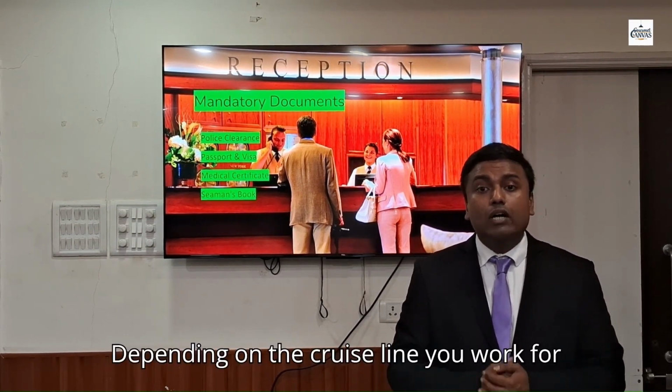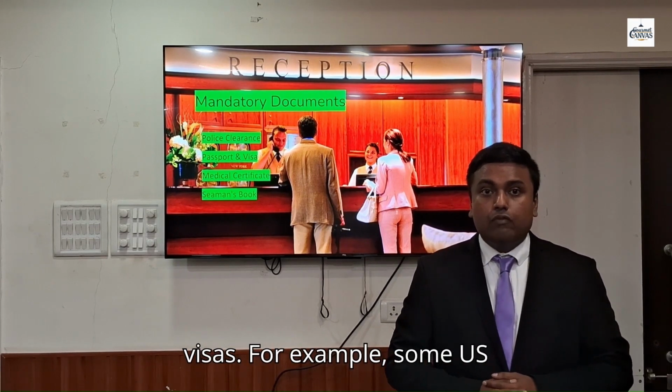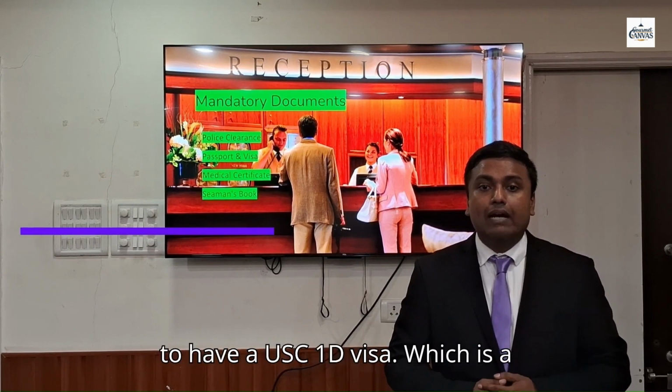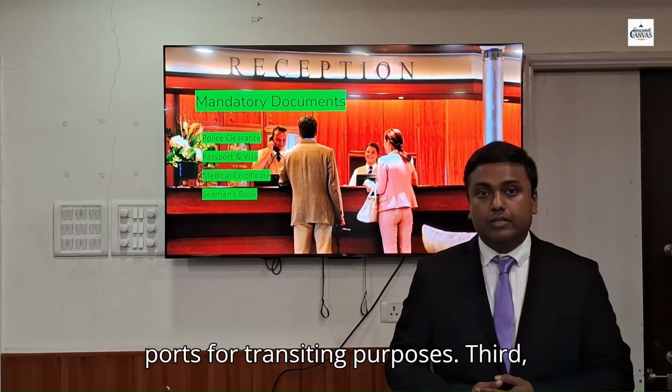Depending on the cruise line you work for and the ship's itinerary, the cruise lines will ask you to apply for relevant visas. For example, some US cruise liners require all their employees to have a US C1/D visa, which is a crew member transit visa to get down on ports for transiting purposes.